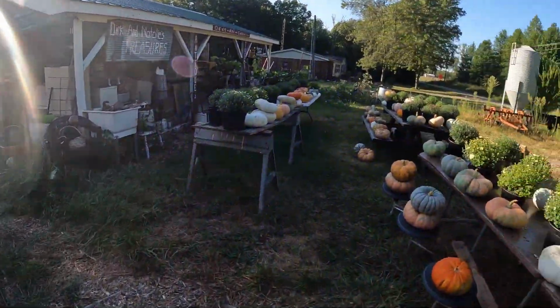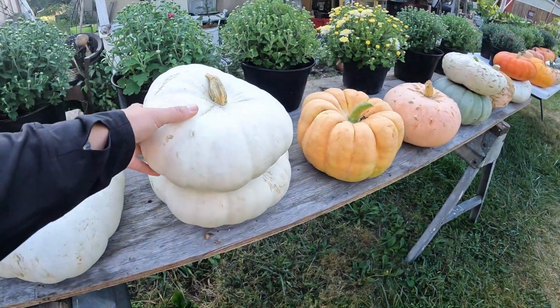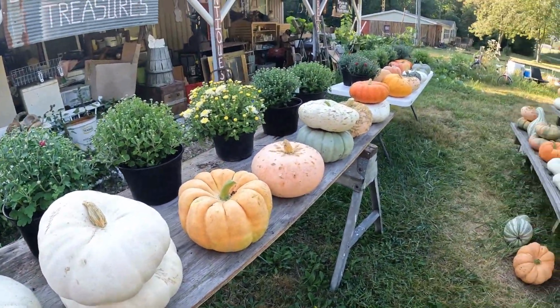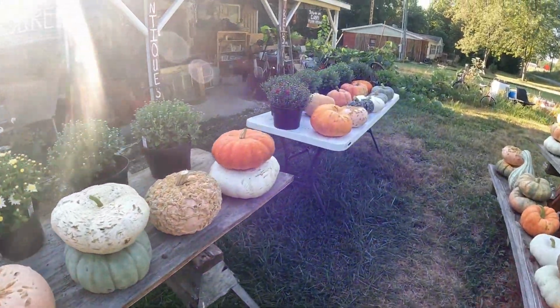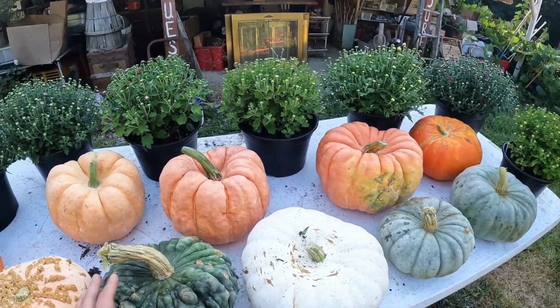We have, where'd they go? A whole bunch of the stackables. Those were a big hit last year. I personally love the warty guys. I think they're cool, but the weirder the better for Mama Bear. But yeah, so that's our updated fall decor for sale.